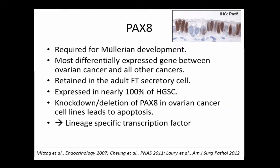And then the model we reported a few years ago was based on a transcription factor that I think is fascinating called PAX8. PAX8 is a member of the PAX family of transcription factors that's involved in development. Different PAX family members control development of different organs in the body.